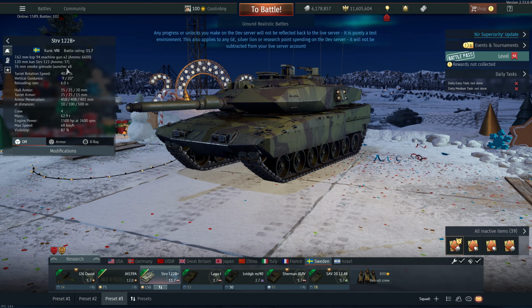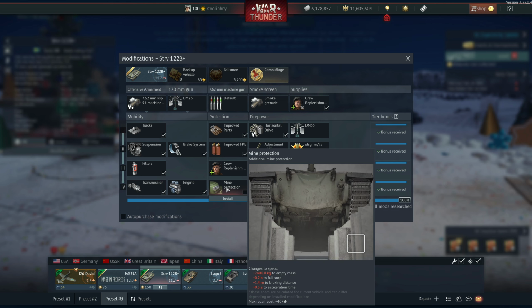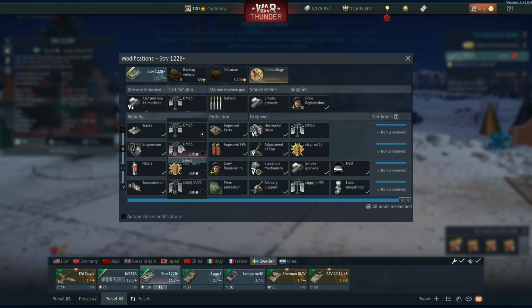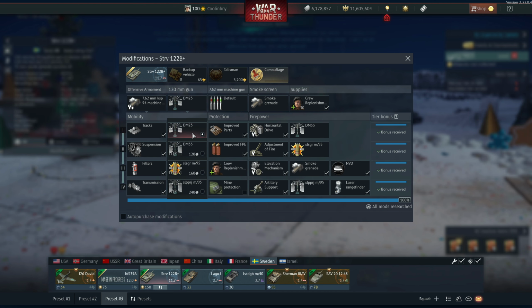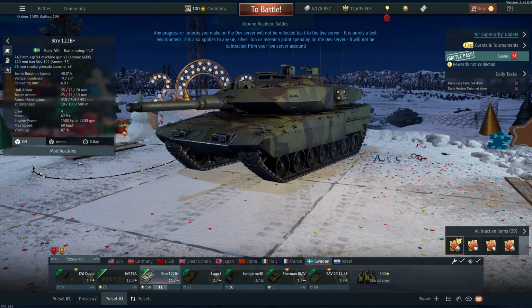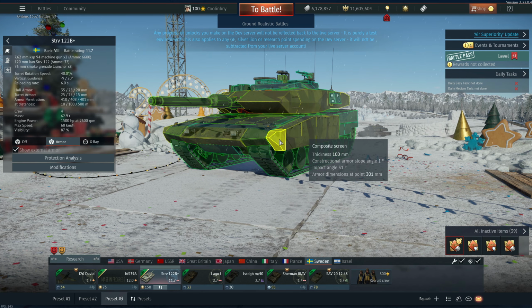And in today's video, we have the Strv 122B+. This will be the new top tank in the Swedish Ground Forces tech tree, rank 8. Currently, it's showing as battle rating 11.7, and more or less this is an up-armored Strv 122B. Not that much extra armor, but also, thankfully, not all that much extra weight. It's kind of like the Swedish PSO, if that makes any level of sense. Again, except without as much weight, thankfully.